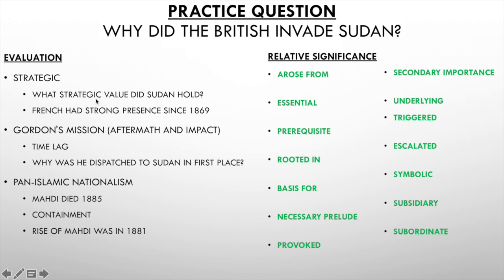The conquering of Sudan was rooted in British strategic interests. The possible risk that nationalism posed was a threat to what? To British strategic interests in the area. So although nationalism could be considered as a sort of trigger-like factor, it was strategic interests that were actually the main priority for the British. That was why they went into Sudan, to defend their strategic interests, which were under threat by nationalism.